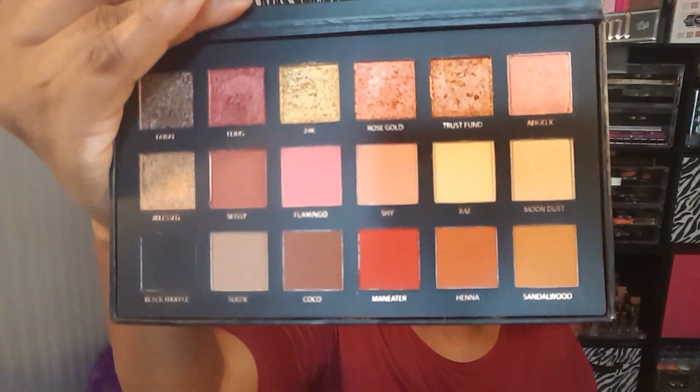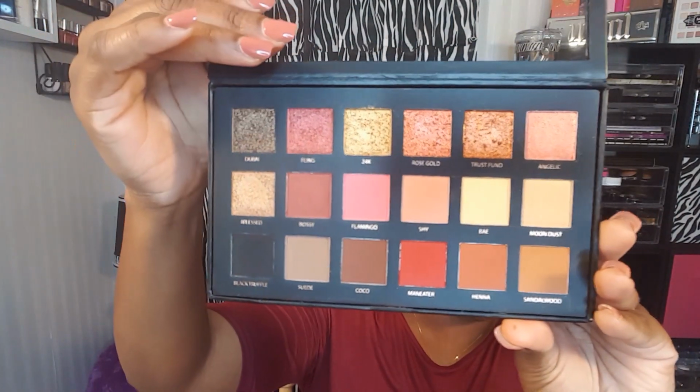The pigmentation on this entire palette is crazy. Even the matte shades are really nice. I didn't have a problem swatching any of them, I didn't have a problem applying any of them to my eyes, and I didn't have a problem with any of them being patchy. So I honestly think for her first eyeshadow palette, she did a really, really good job.